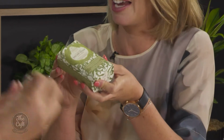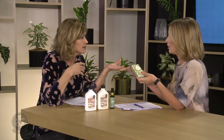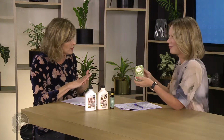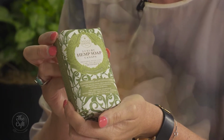Oh, it's divine. The products that I've brought in today, they're not the cottage industry hemp oil, crusty sandal wearing hippies. Not that I'm against crusty sandal wearing hippies, but they're not like that anymore. They've actually been purified. So that's a purified hemp. That one contains natural vegetable soap. It's a beautiful product. It's the number one selling soap in Italy, triple milled. It's absolutely divine.